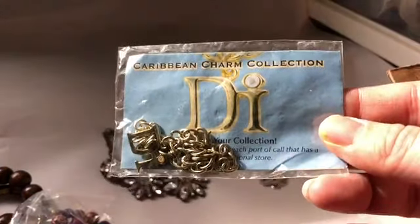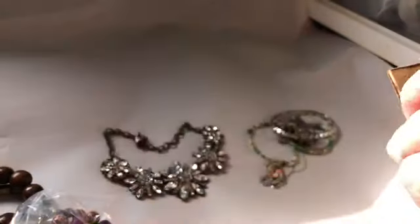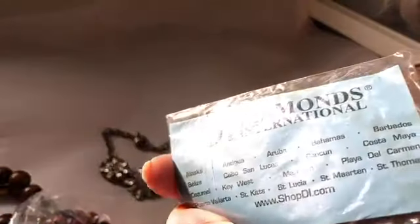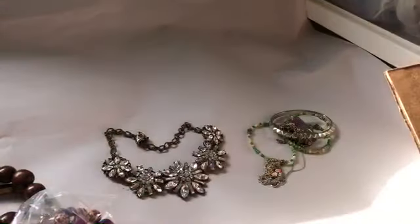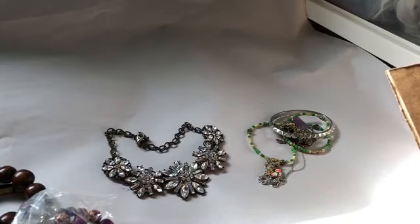Caribbean Charm Collection die charm bracelet. I come across these quite often and they don't sell, so I could put it up for my 5 for $20 on Poshmark and it might go eventually. Oops, that's an earring. Toss it aside for now.